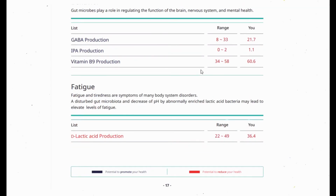Again, IPA production looked right about in the middle. And then vitamin B9 production, you can see, is on the higher end of the normal range, which I think is lovely. Now, if this gets really, really high, as a side note, sometimes they will look at particularly high folate levels in serum. So this is measuring the vitamin as opposed to measuring your production potential, right? Because again, we're looking at genes that make vitamin B9. But sometimes high levels of serum folate can be indicative of things like bacterial overgrowth or SIBO. So if this gets way higher than the normal range, then I would raise an eyebrow at it. But for right now, 60 versus 58, I'm actually not too worried about that. I'm just going to say hooray for me.